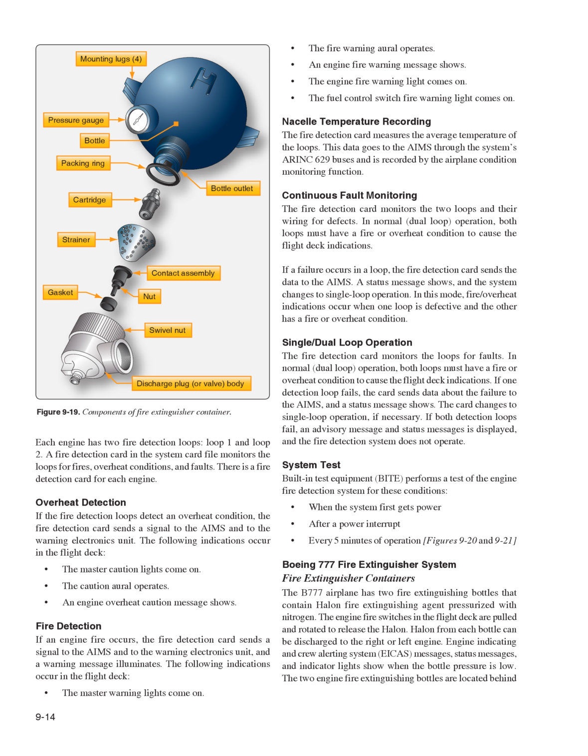Nacelle temperature recording. The fire detection card measures the average temperature of the loops. This data goes to the AIMS through the system's ARINC 629 buses and is recorded by the airplane condition monitoring function. Continuous fault monitoring. The fire detection card monitors the 2 loops and their wiring for defects. In normal, dual loop operation, both loops must have a fire or overheat condition to cause the flight deck indications.